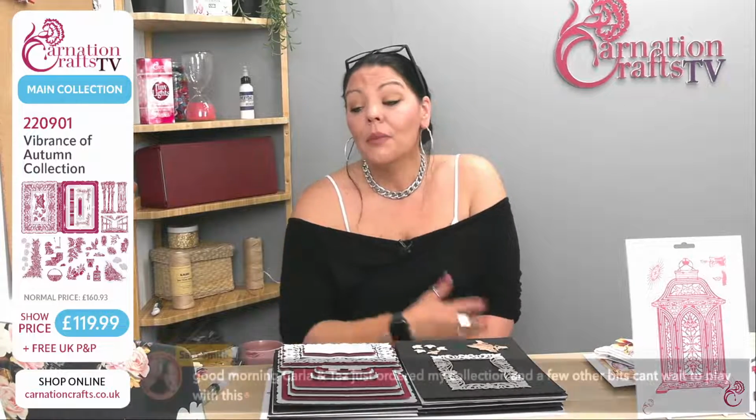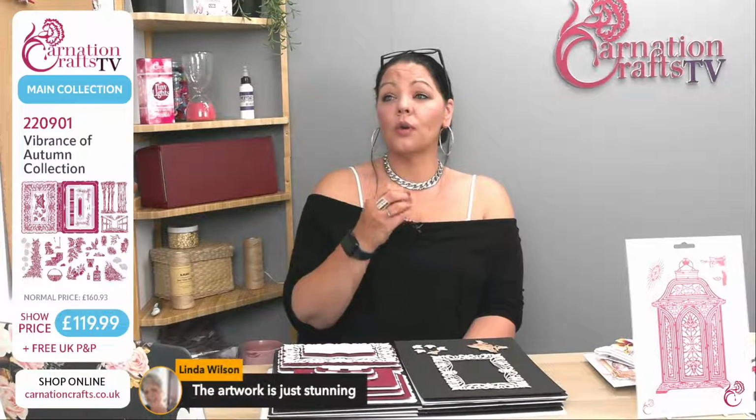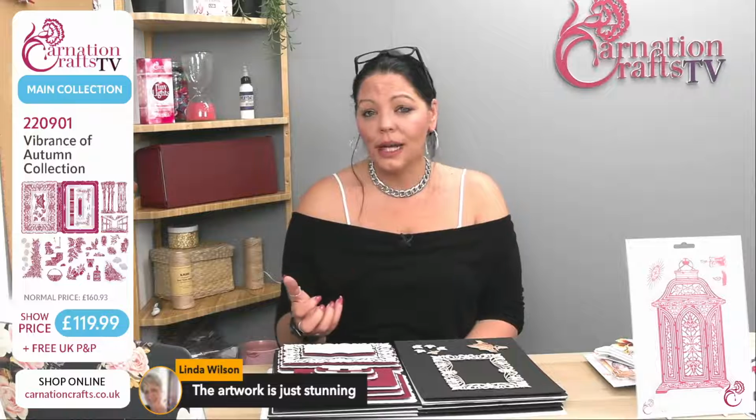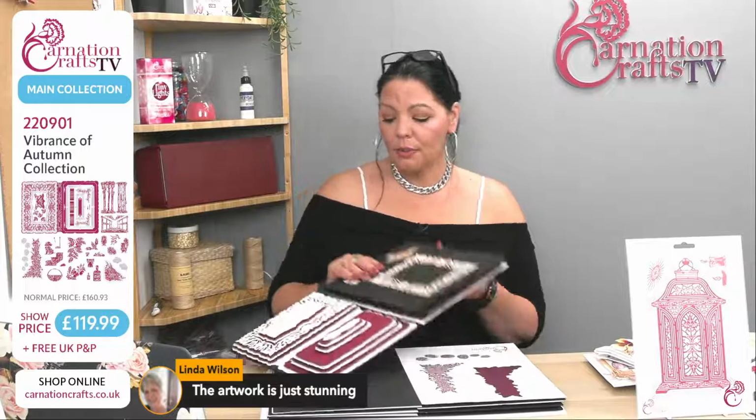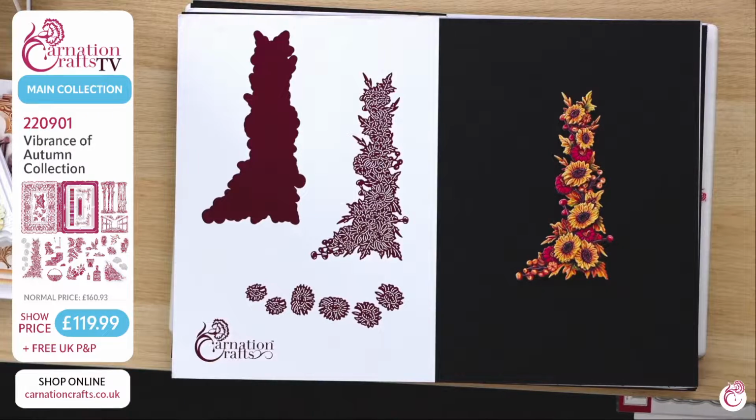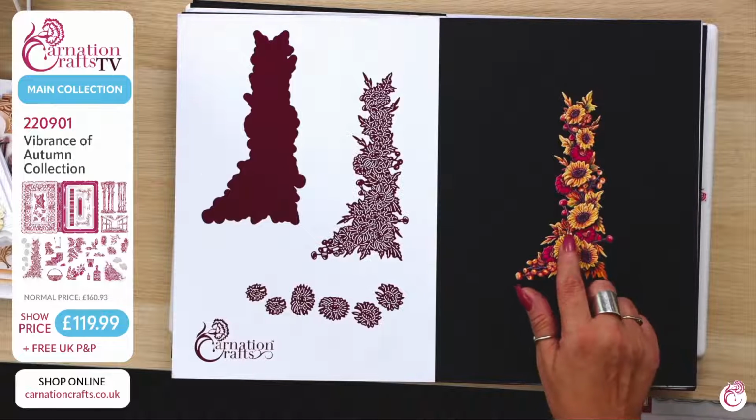It really is. I mean, the artwork for Carnation is always stunning, but what I love about Carnation is that they can change the colours so dramatically to create something completely different, and that's really nice to have. So that is your Deep in a Book frame, and then we're going to look at this beautiful, gorgeous, I love this so much, All of Autumn.